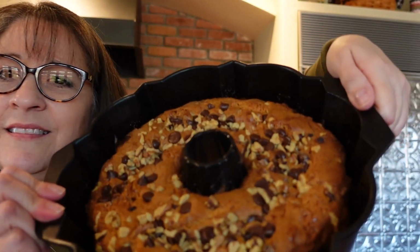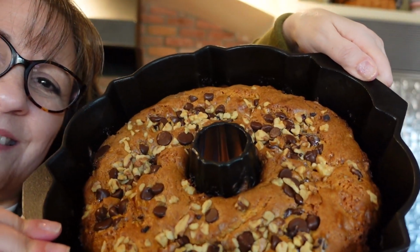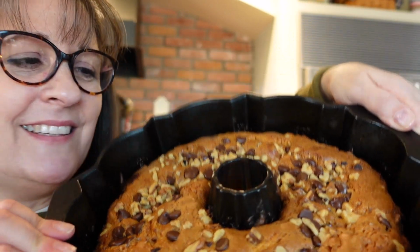The cake is out of the oven. It looks good. It's been cooling a little bit. Let me show you it. It's cool enough that I can touch it. That's the finished product. It looks really good. Now the question is, will it pop out of the pan?